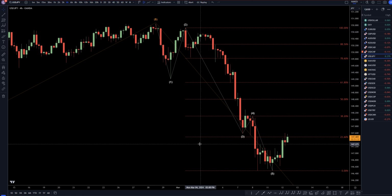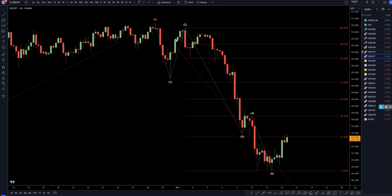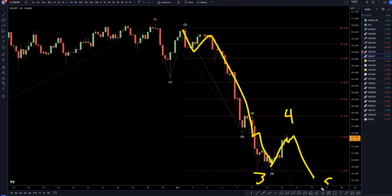Taking it down to the 4 hour time frame, you can definitely see a nice five-wave pattern here. Kind of looks like it actually may be a 1, 2, 3, 4, 5 of 3, and this actually may be a wave 4. Kind of seems to me like it might actually push down again for a wave 5. This would be a 1, this would be a 2, 3, 4, and 5.